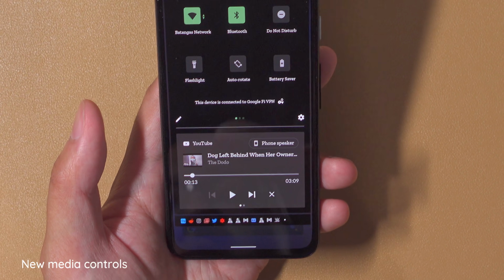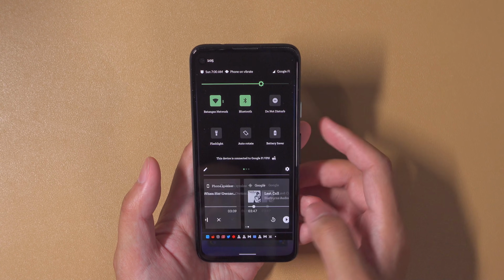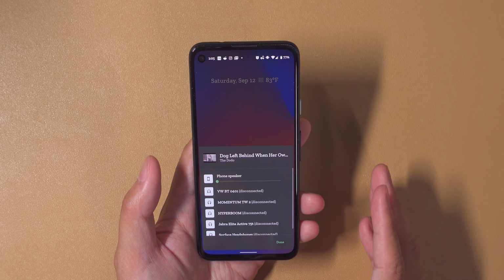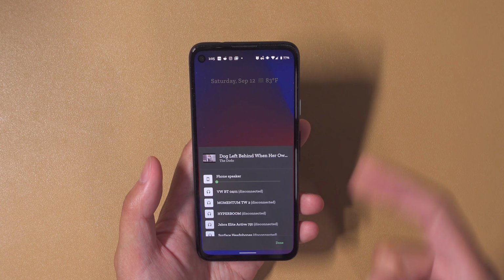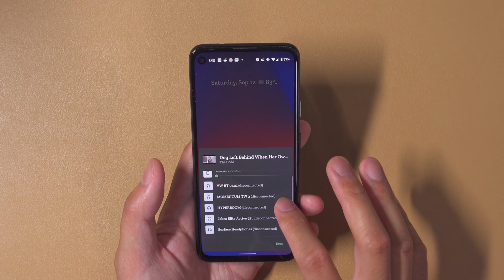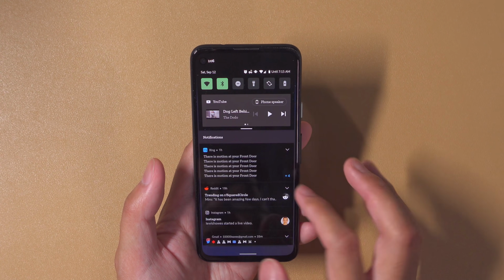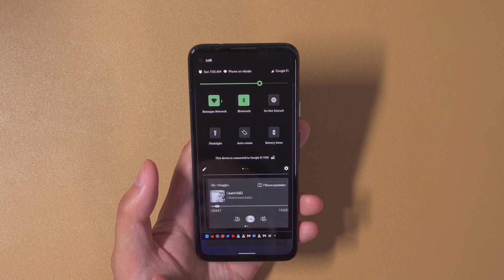So it's just up there. It might take up a little bit more space, but again, it's nice that the option is around. And finally, the thing that you can do here is change which media application is blasting out to which audio product. In this case, it's just going to be the phone speaker. I don't have any of my other Bluetooth stuff connected, but that's another option that you have given these media controls.